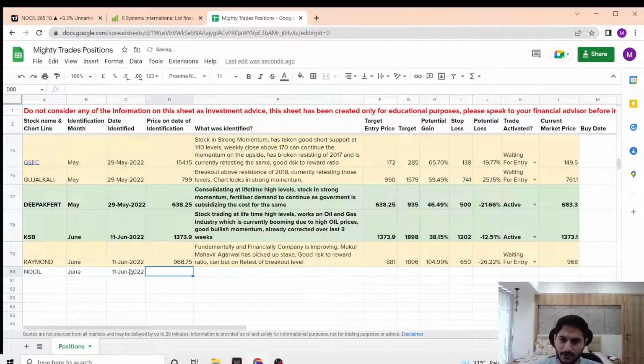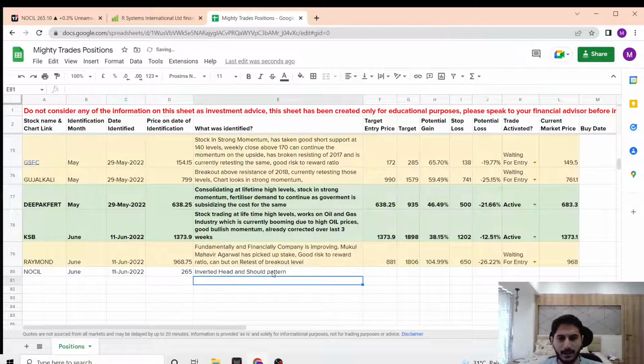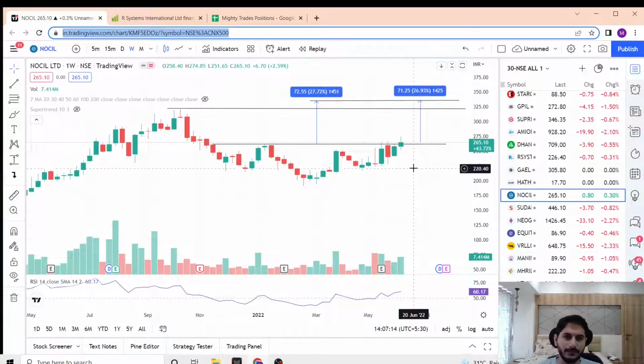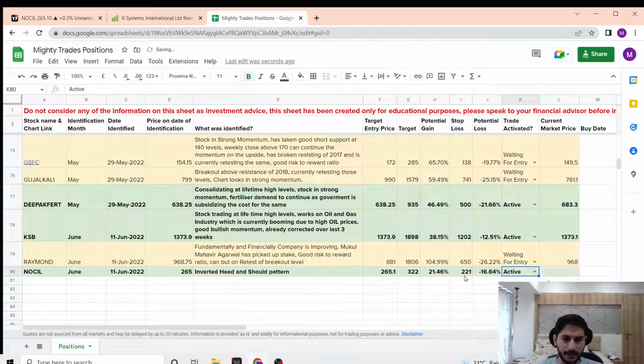So the date today is 11 June. The price as of today is 265. Let me rephrase that. Inverted head and shoulder pattern is what we have identified, and the target entry price is 265, which it currently is at. The target that I'm going with is this one, which is 322. So a gain of 21%. The stop loss is 221. Potential loss of 16%, and we are currently active in this trade.